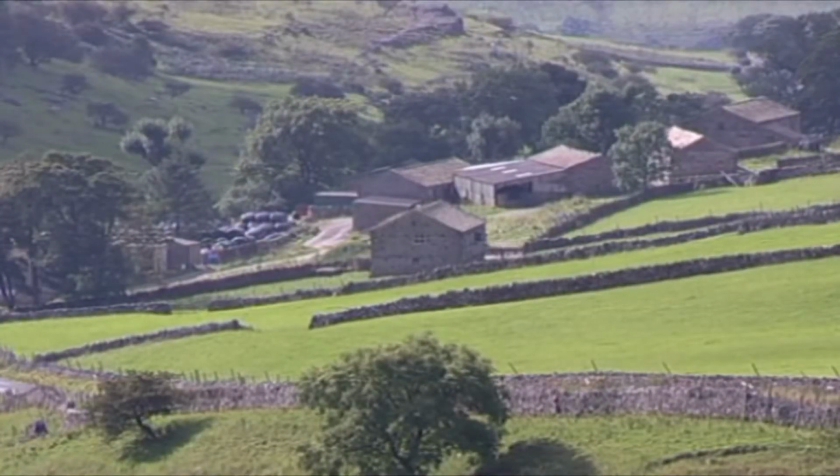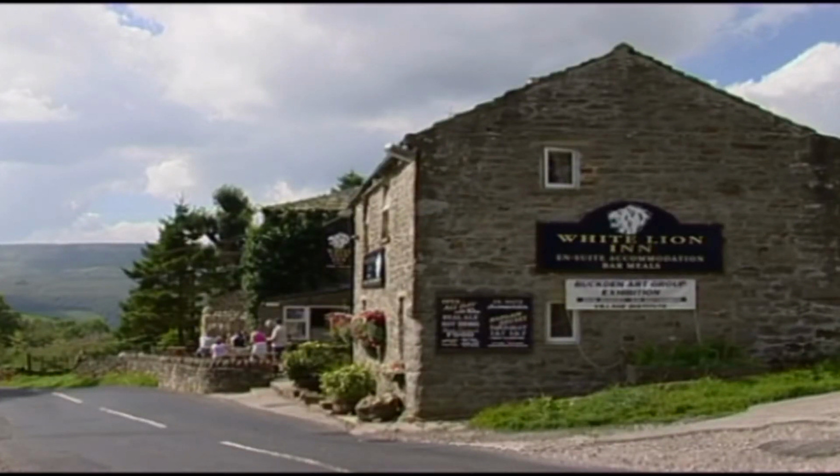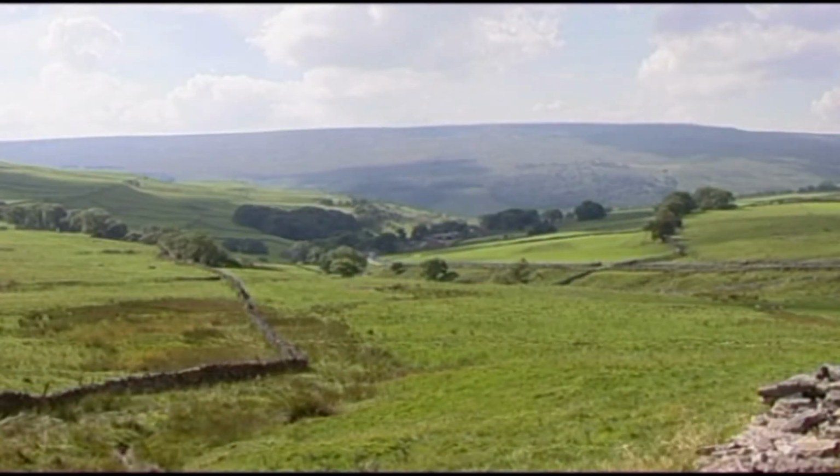This is Cray. It's really no more than a pub and a huddle of farms. The road past here goes over Kidstones Pass and down into Bishopdale.